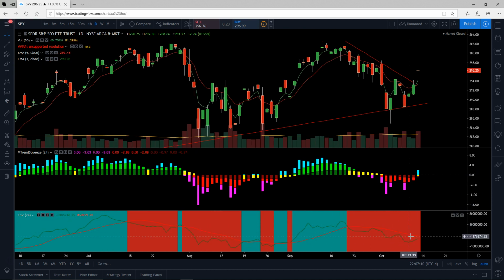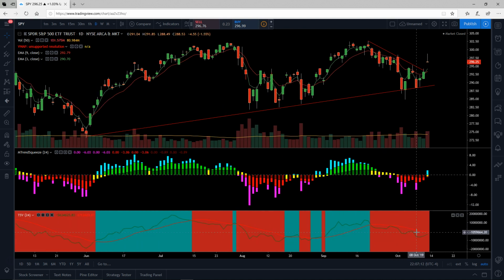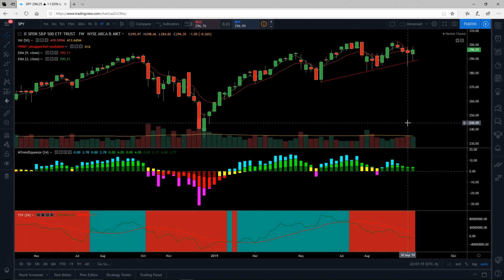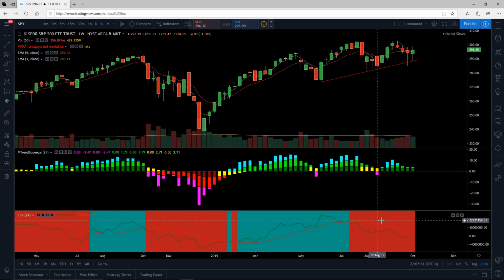That being said, TSV is negative on the daily. Moving average line is still heading lower, and obviously each longer term time frame supersedes the short term. TSV is not pretty at all on a weekly. You can see last time it was green and uptrending from the moving average on a weekly basis, we had a nice move up in the market.